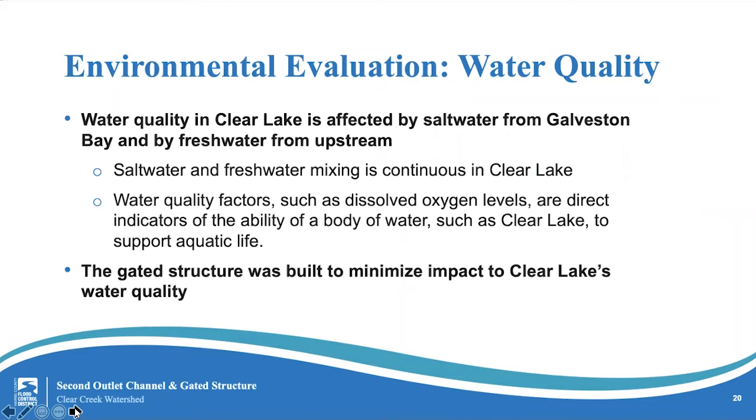Before we dive into the results of our environmental evaluation, we want to talk about what we had to take into consideration for the water quality evaluation and why it's important to maintain the water quality status quo in Clear Lake. As an estuary, Clear Lake requires a natural balance of fresh water from Clear Creek and salty tidal water from the Galveston Bay. This continuous mixing of the waters affects the water quality and aquatic ecosystem. A substantial increase in salinity can degrade the health of the ecosystem and the organisms that call Clear Lake home. Also, the dissolved oxygen levels, or the amount of oxygen that is dissolved in the water or available to living organisms, is influenced by temperature and salinity.